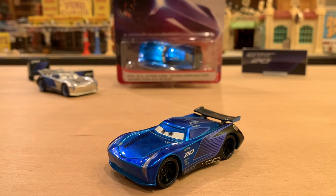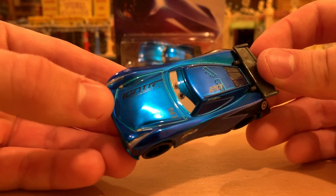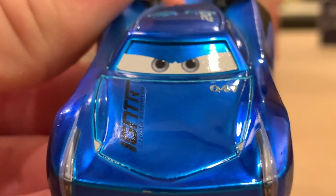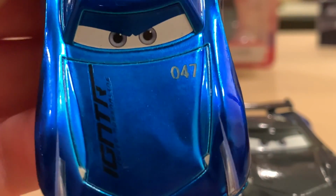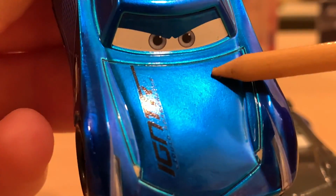This is such a deep, like ocean blue that my camera is changing its toning to handle it. Honestly, whenever I review a blue car, my camera quality gets a little funky, so just bear with me here, guys. But honestly, this is a gorgeous car, and you can really, truly only appreciate it by seeing it in person. But I'm going to try and give my best representation of it here. So it is a typical Jackson Storm expression there, where he's looking kind of mean and determined. 047 is the engraving, probably the clearest engraving I've ever seen on any engineering prototype. I mean, it's right there, and it is engraved deeper than I usually see.